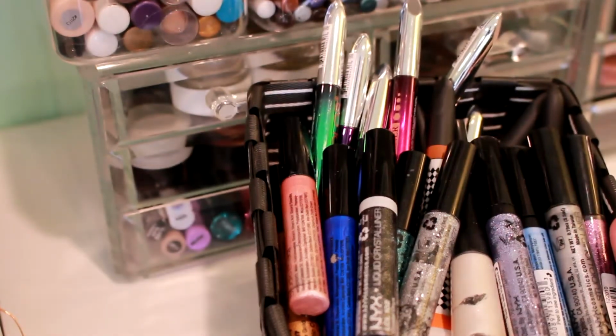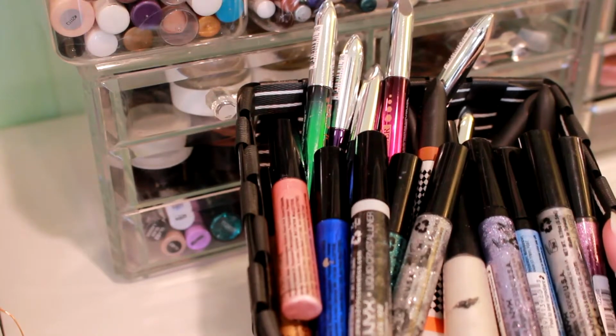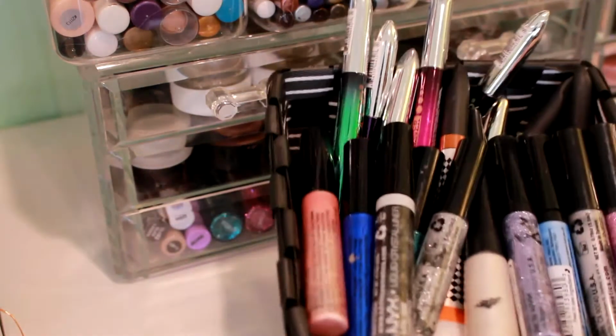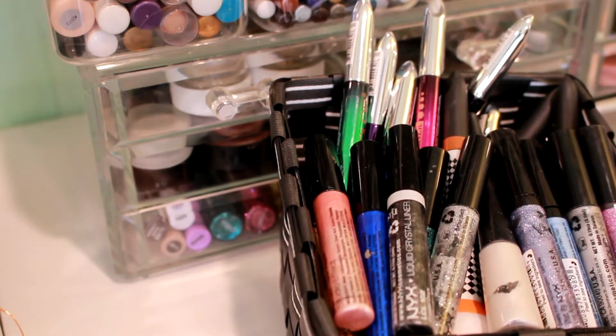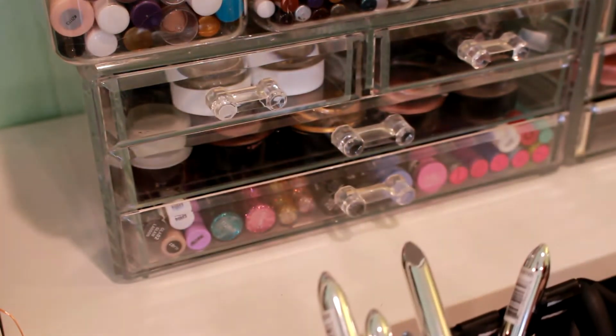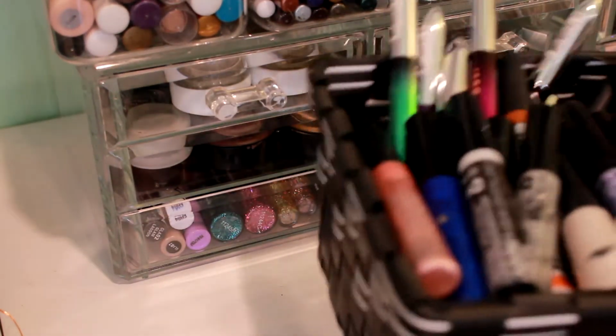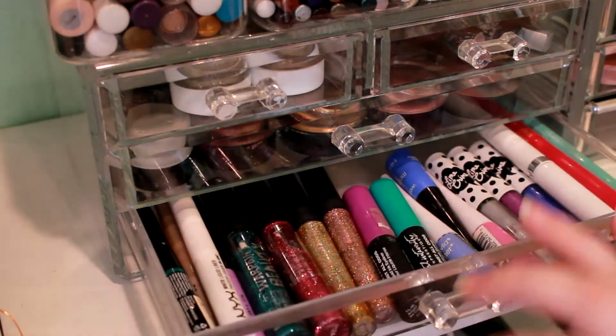So it feels good to declutter my collection, but it also makes me feel kind of bad at the same time. But either way, 30 of these are being thrown out, and 2 of them are being passed along, and then I'm keeping about, I'd say, 20. So what is that? 52 liquid eyeliners. That's definitely way too much, so hopefully now this is a lot more usable.